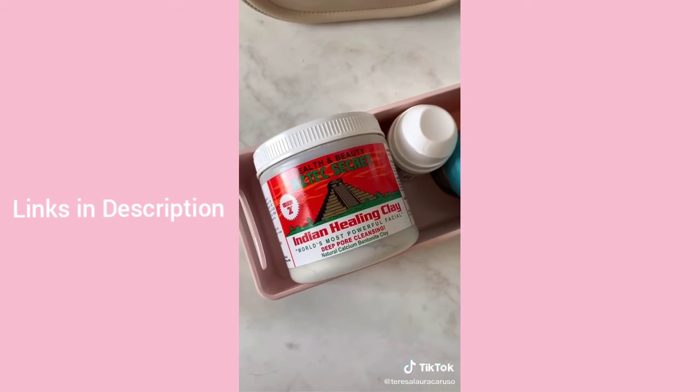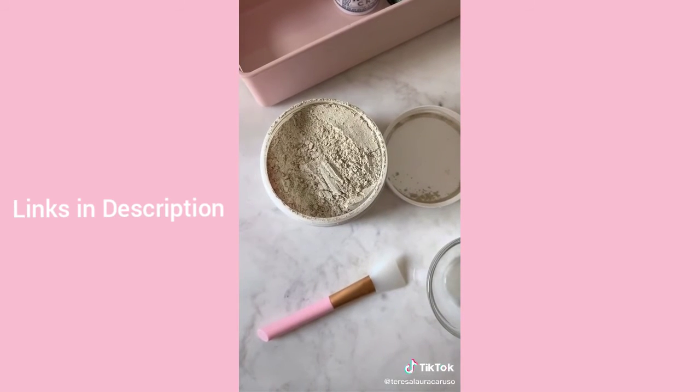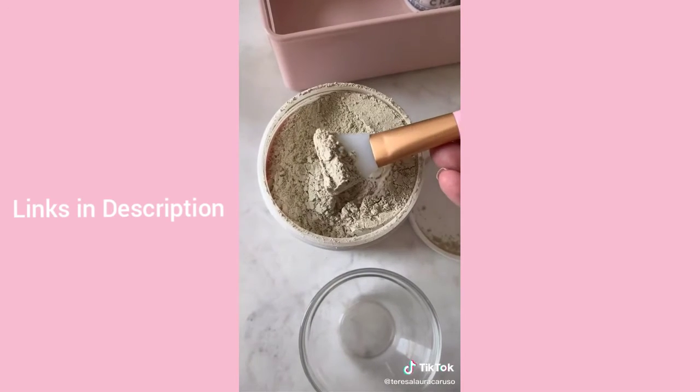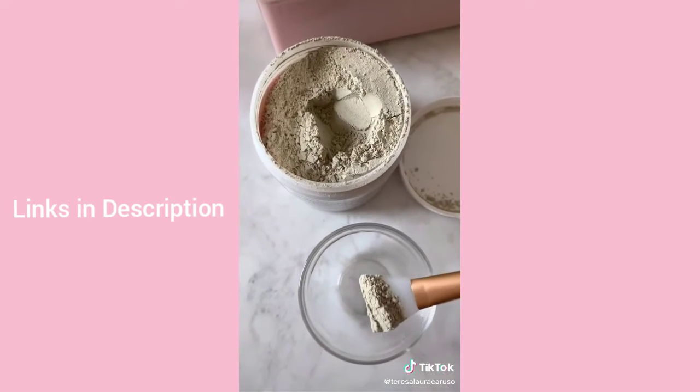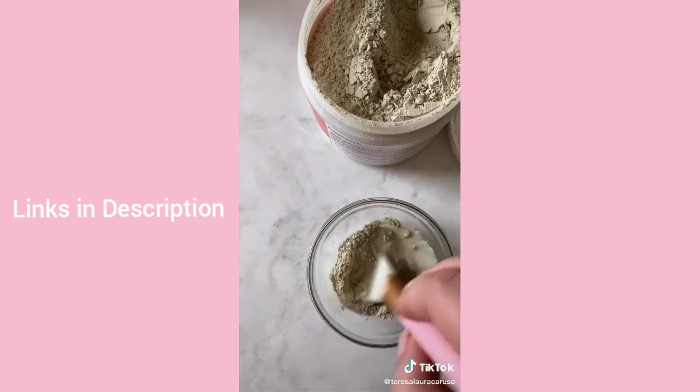Next up is this Indian healing clay, and I literally swear by this product. If you have acne-prone skin, this is for you. It's even helped my cystic acne. You mix the clay with water or apple cider vinegar to create a mask. It really helps to deep clean your pores, and it has helped my skin dramatically.